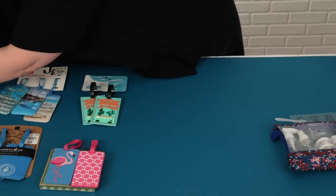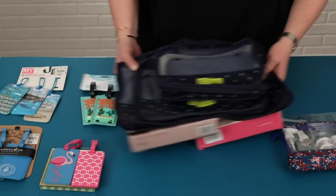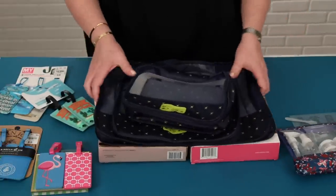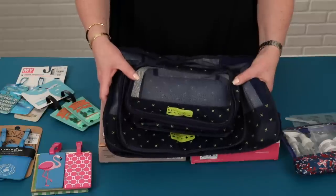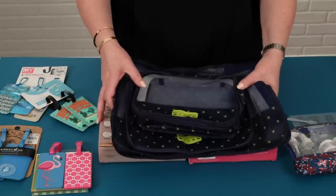And the final thing I want to show you is packing cubes. And I'm a big believer in packing cubes now. I just recently started using them. I was able to get enough for a 5-day trip into a carry-on recently. And that is not like me.